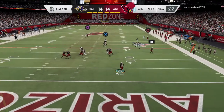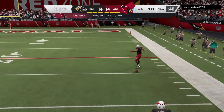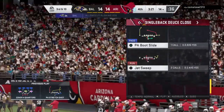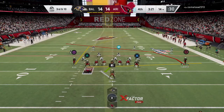Now it's Murray. Now he lets it go deep for Kirk. And that'll be incomplete. Good protection that time, and they couldn't hook up on the long one. Now it's 3rd down. Big play coming up. Here's 3rd and 10. I would expect to see some pressure here.